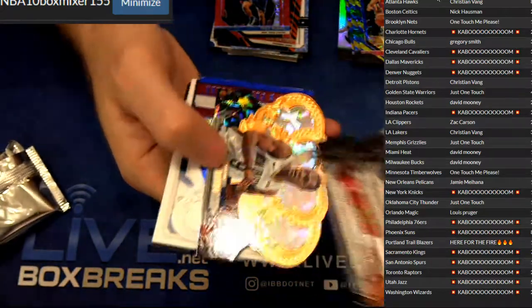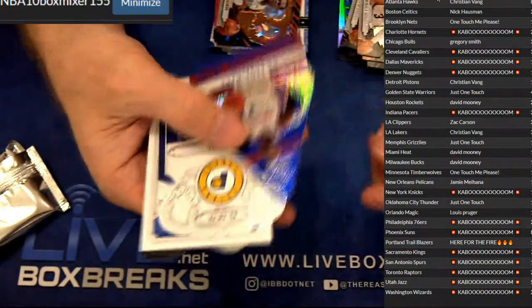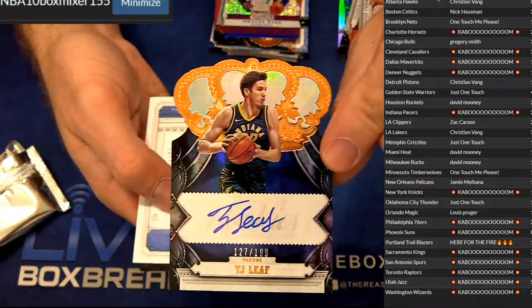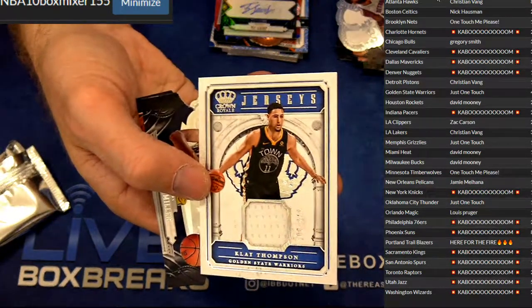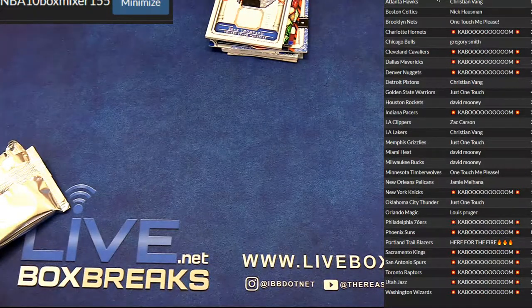Crown Royale, 07-08. We got a little Rondo to 99 for the Pellies. We got a Wade to 25 for Mooney. TJ Leaf, 199 for Kaboomski. We got a Thompson, 249 for One Touch. Double base.